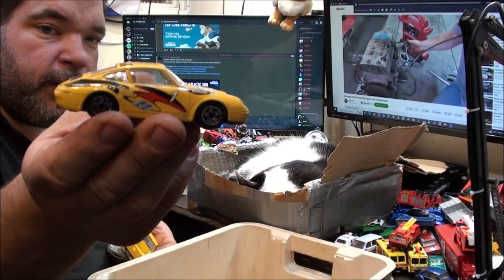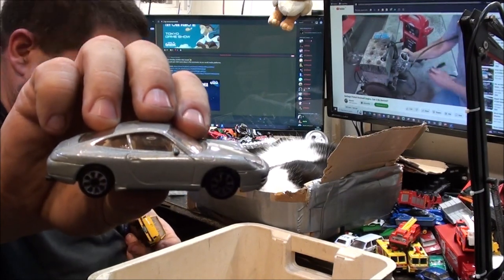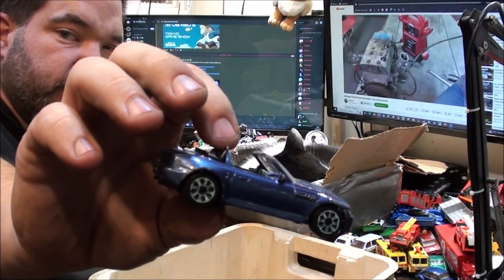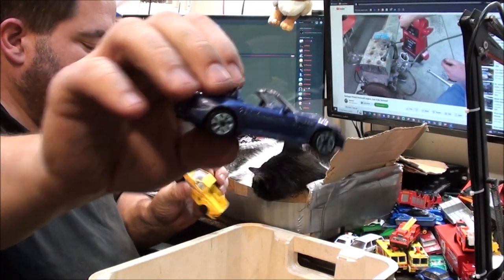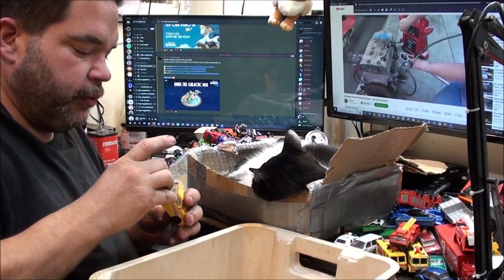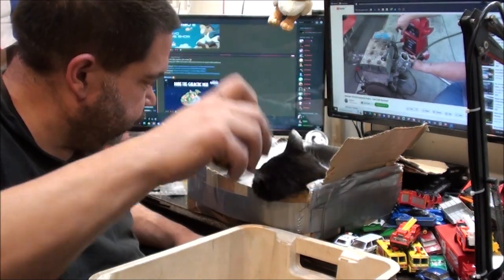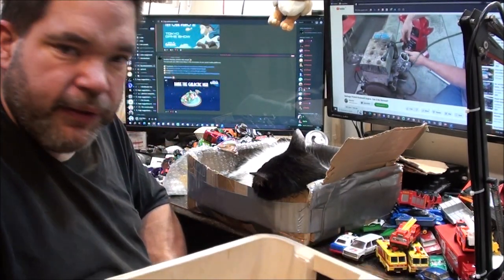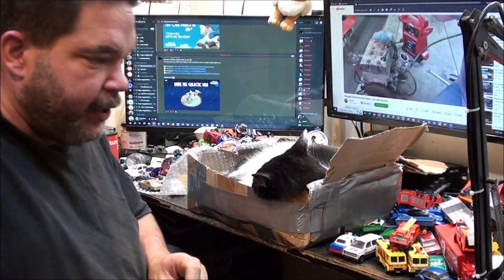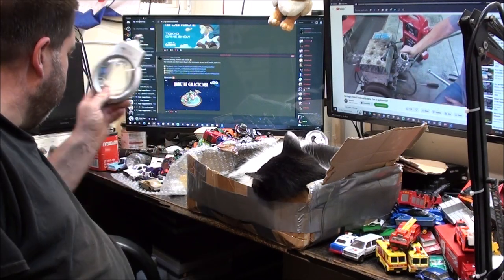So we've got the Porsche. We've got another Porsche. We have BMW. I can't remember what this one is. It's a Ford. Unfortunately, this one is missing its tail lights. And that is it. That's all I've got until I get that bag on Wednesday, which will be 4 o'clock Wednesday afternoon.